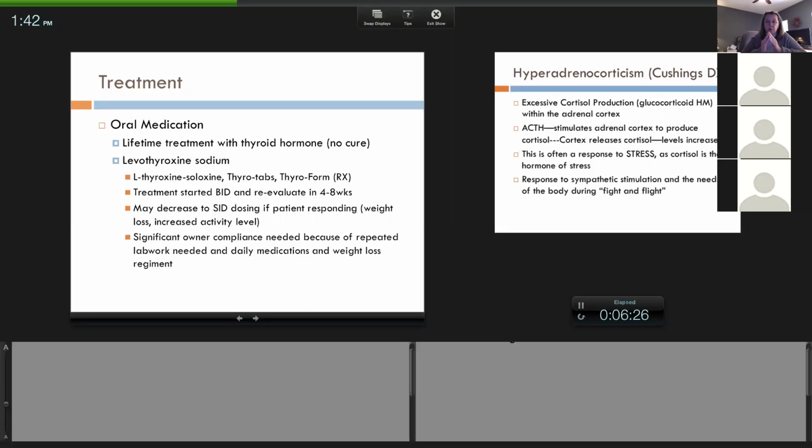You can just do what's called a T4 level and just check that level. But what we need to do in these initial weeks of treatment is make sure that the dose is meeting the needs. And basically we measure that by how much circulating thyroid is in the blood. And then once we hit normal levels, the doctor might want to see them every 3 months or 6 months to repeat that test. And the medicine isn't expensive.